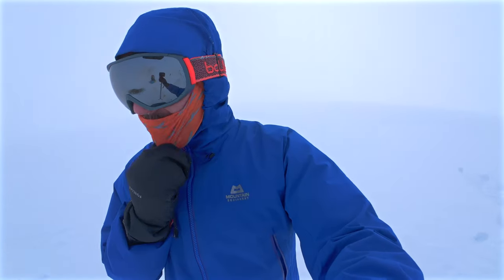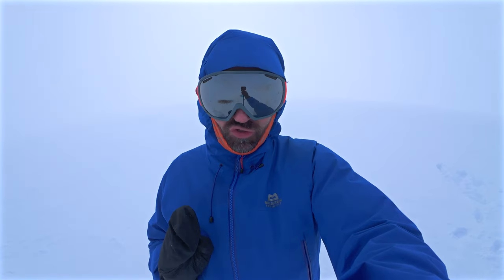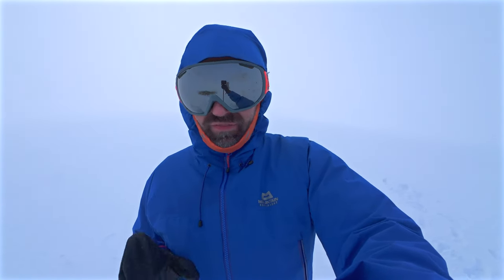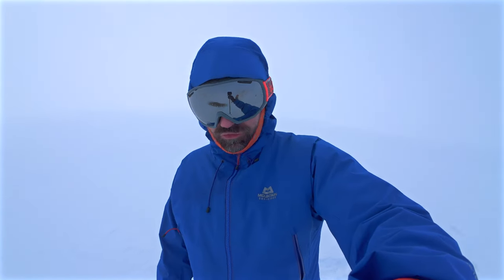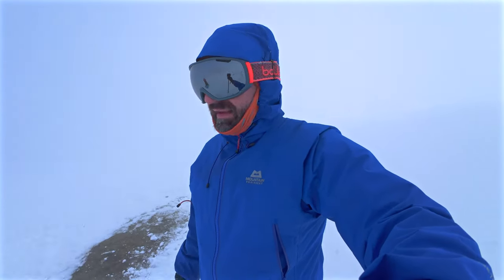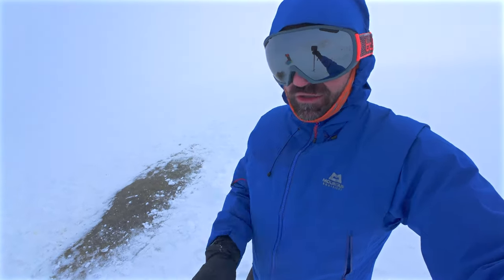All done. What I was doing then is just kicking away all the snow because I was sure I double pegged one of them, and I think I only pulled one peg out of each, so I may have lost a peg, but I've had a good look. Teamwork makes the dream work. We're all done. Just left a bit of a patch where we were before.